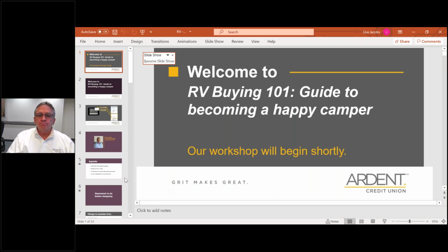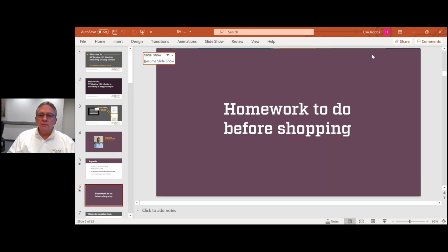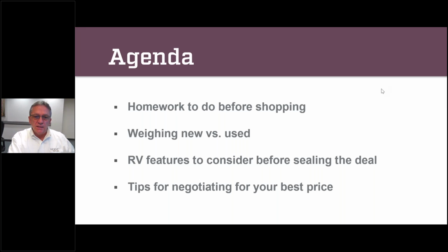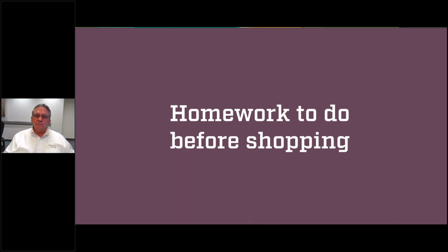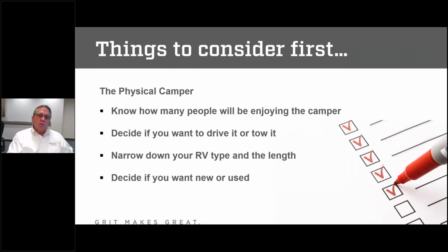Okay, so homework to do before shopping. There's certain things that we want to touch on before we get out into the dealership. What type of camper are we going to be looking for? And most importantly, how many people are we going to be bringing along with us when we're camping? Obviously, we're going to want to have the accommodations to fit the family or just maybe for the couple.